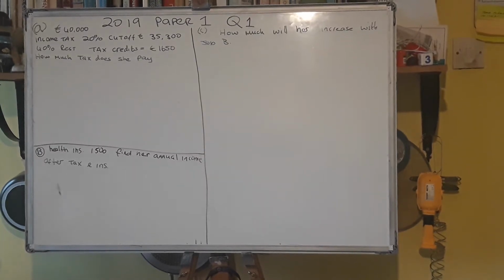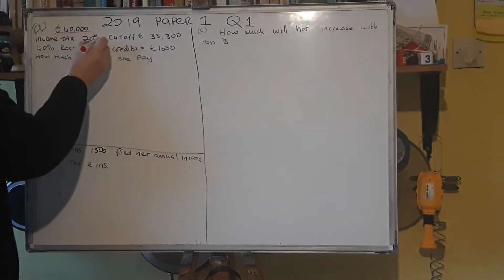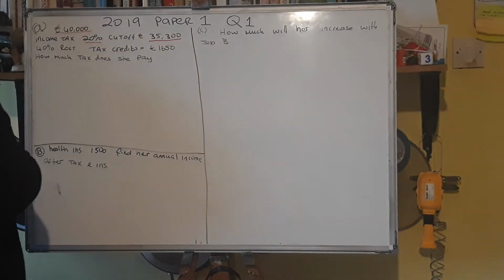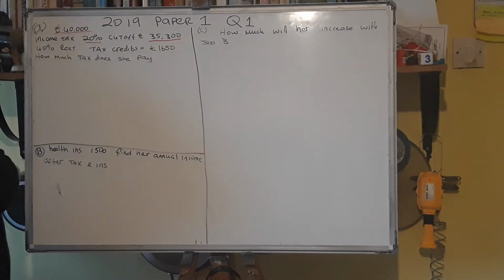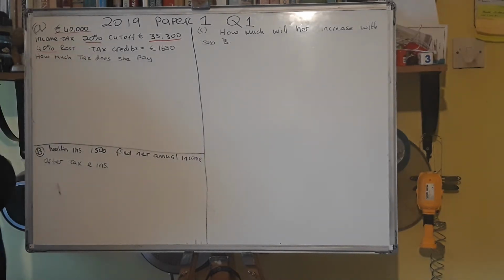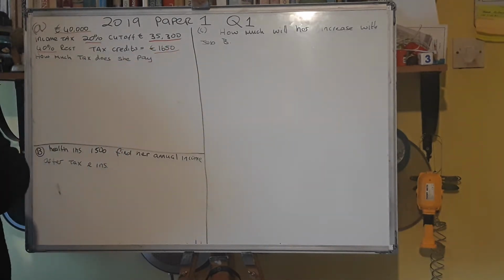Okay, so this is 2019, paper 1, question 1. Emer earns a gross wage of €40,000 per annum with company A. Emer pays income tax at a rate of 20% on income up to the standard cut-off point, which is €35,300. After that, she pays tax at 40% on the rest. She has annual tax credits of €1,650. So what they want you to work out is how much tax does she pay?